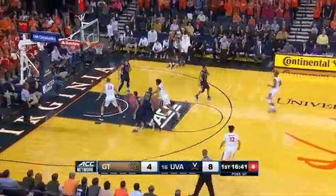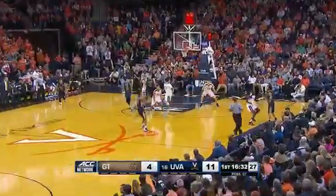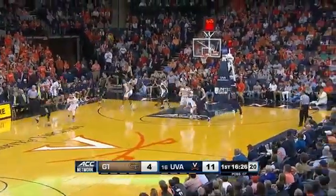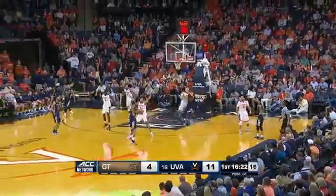Big game for those guys tomorrow. Shayock with a 3. Another 3 of the year for Shayock. We talked about second and third option. I think you're seeing it here early. Devin Hall getting the job done, and Shayock knocking down from distance. 7-point lead for Virginia, biggest here of the opening 3.5 minutes.